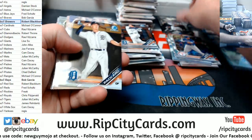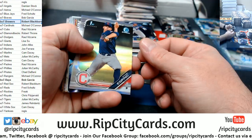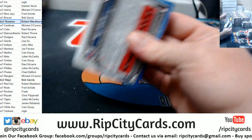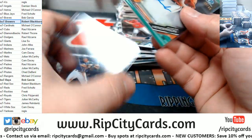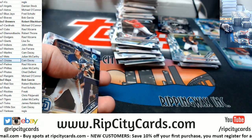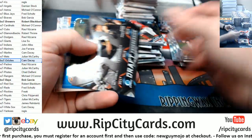You know what? Maybe I'll mix this up today. Papers, chromes, an Alec Marsh, $4.99, paper for the Royals, Kansas City. A green Gunnar Henderson for the Orioles. An Antoine Kelly base autograph. Antoine Kelly base auto.